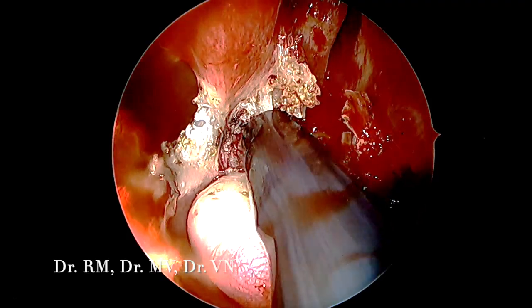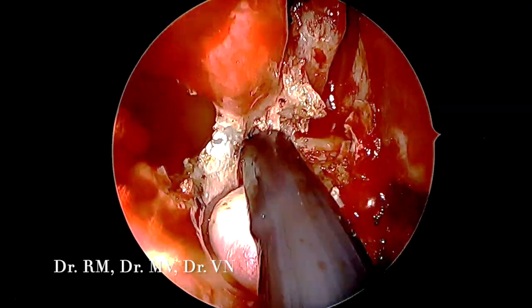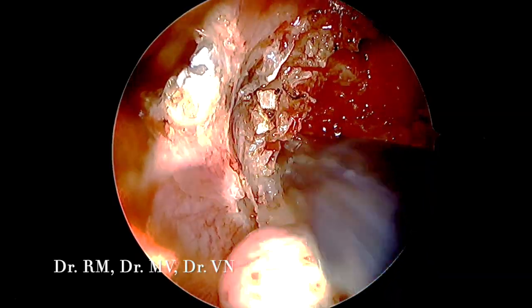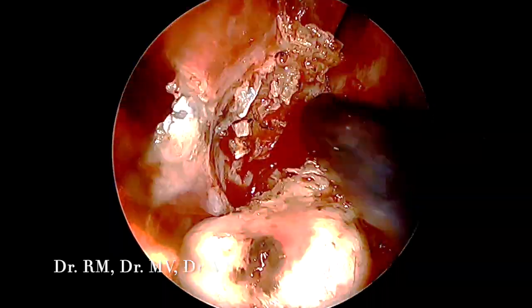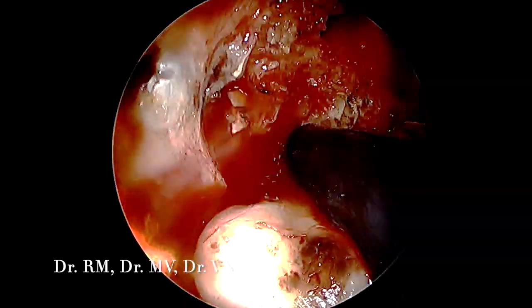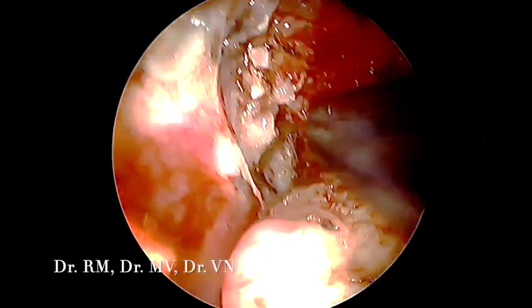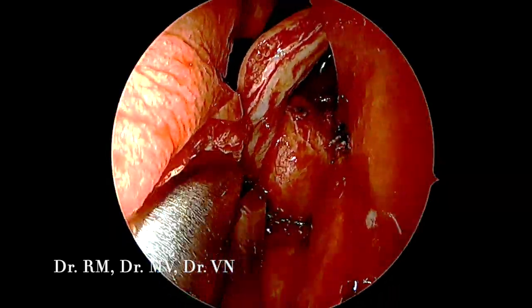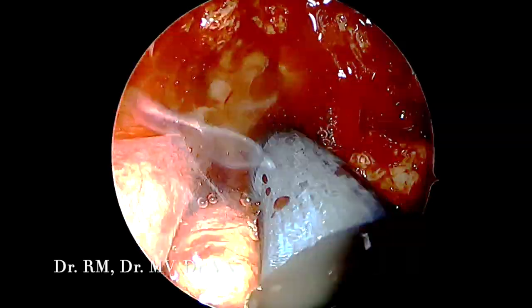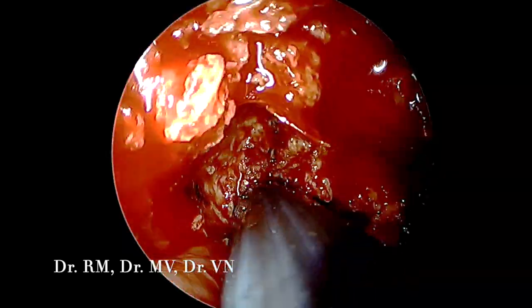We are widening the middle meatal antrostomy, and the plan is to cauterize the feeding vessel, the sphenopalatine artery. As the mass is not posterior to the maxillary sinus, we are not much worried about the vessels over there. We are partially removing the inferior turbinate for good access, keeping the posterior part of the inferior turbinate. The video was a little fast forwarded for the time lapse.